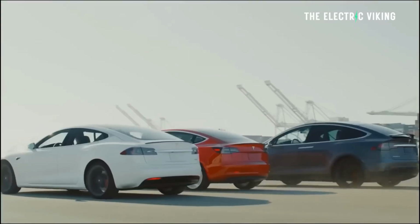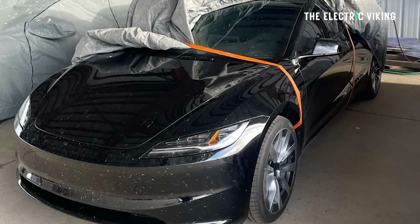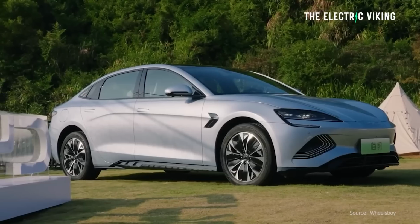Well, that really depends, because I think we'll find the goalposts have been moved once again. The new Model 3, the Highland model, will be using the new LMFP battery technology from CATL, which should improve range by around 15%. Plus the batteries are bigger. It's going to be an interesting game to compare the new Highland versus the Seal.